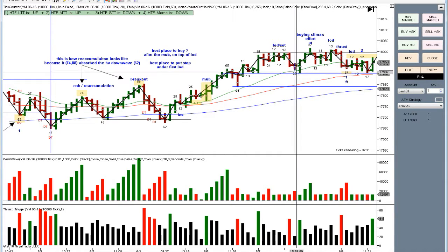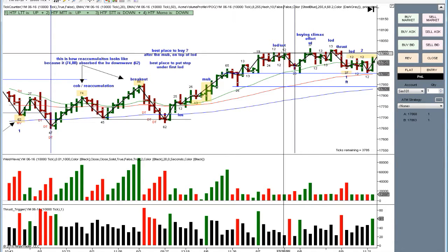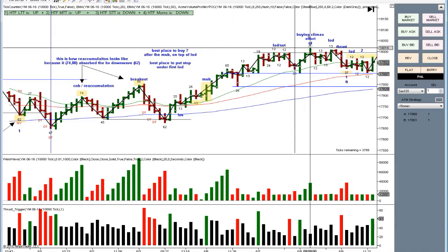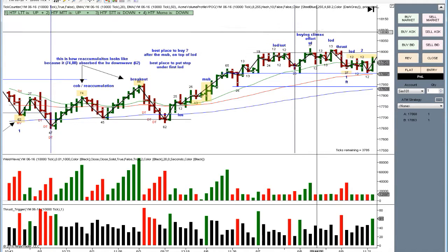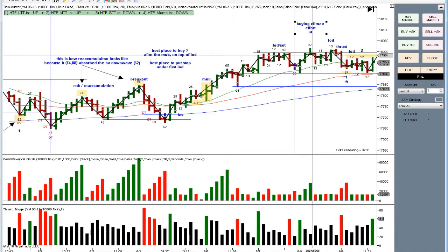Now after that it tries again, and again the ability to go higher is very limited. This is a certain concept. It's called a buying climax. Buying climax is ending action, meaning the trend is done. In this case, the uptrend is done.